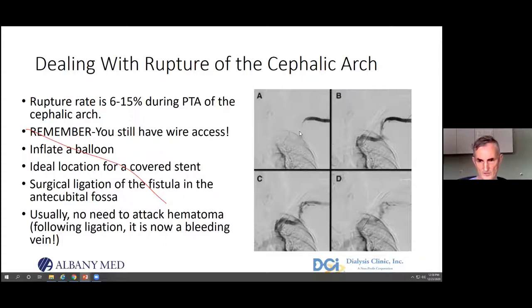If you don't have access to them, and I've been in situations where I haven't, you may have no option but to just surgically ligate. Bring the patient to the operating room and surgically ligate the fistula in the antecubital fossa. Once you do this, you've converted what was an arterial bleed into a venous bleed, and very often there's no need to then attack the hematoma unless it becomes very large. You can just hold pressure and the hematoma will resolve over time. That's how you deal with rupture.